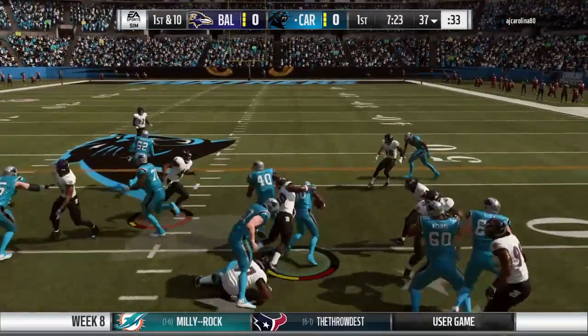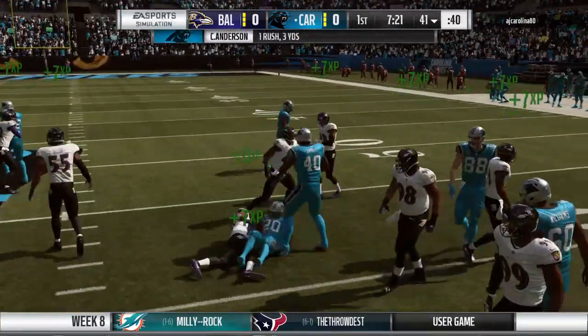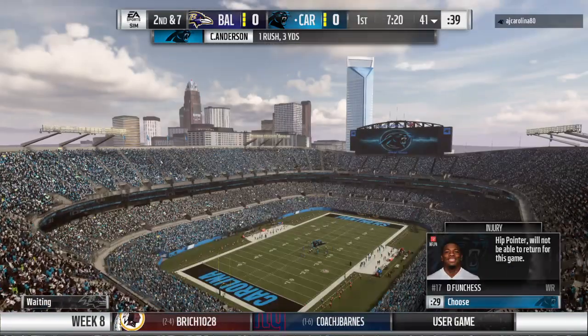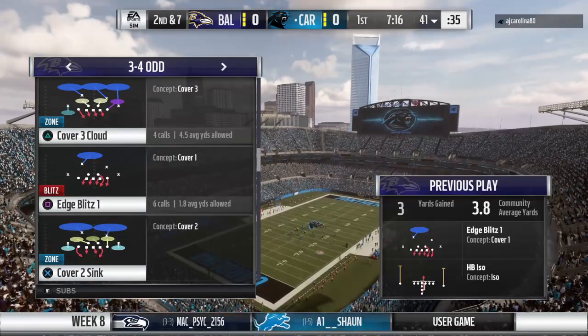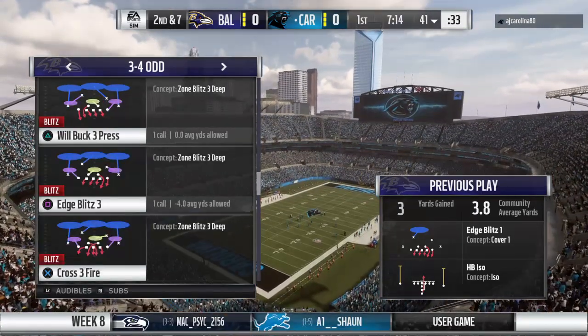Now a carry, it's C.J. Anderson. So a nice job to break the one tackle, but not much daylight after that as he's brought down. Give him 3 on first down. It'll set up a 2nd and 7.